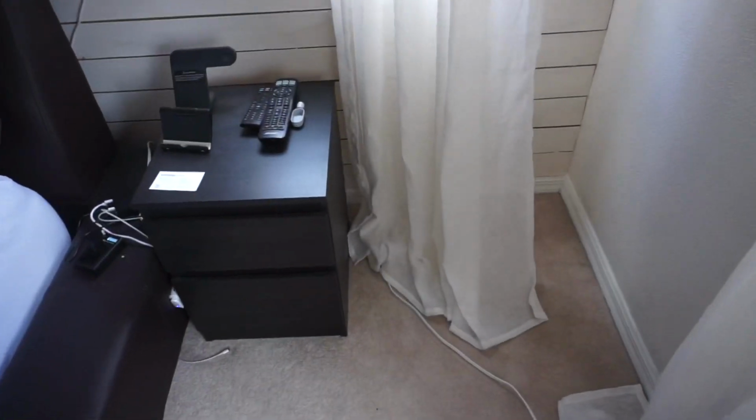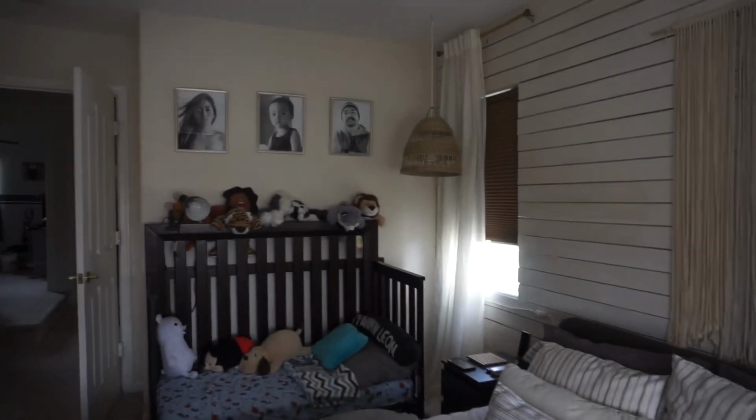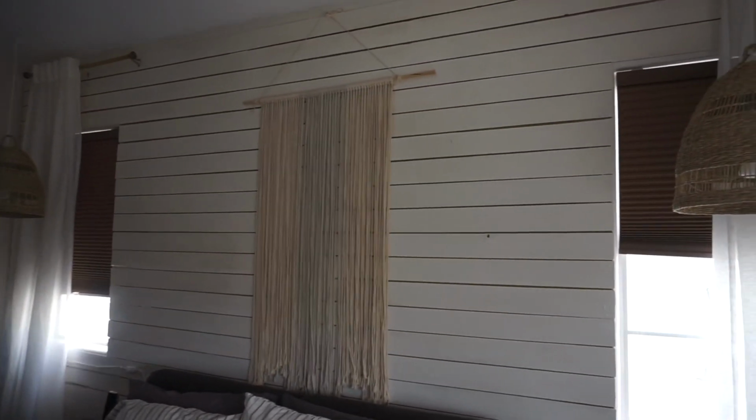So this is IKEA mini sheer curtain. And also the wall paneling that I did, obviously from Lowe's. That wall paneling is from Lowe's, and the paint's obviously from Lowe's.